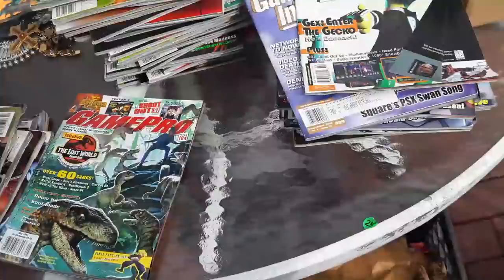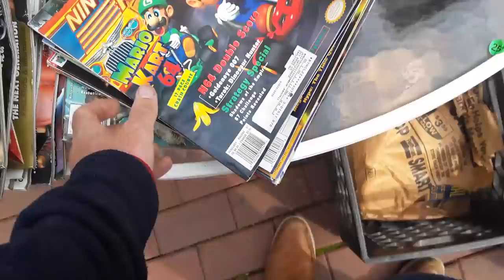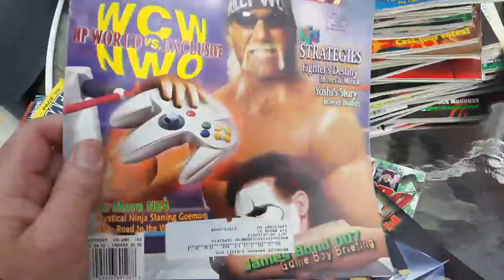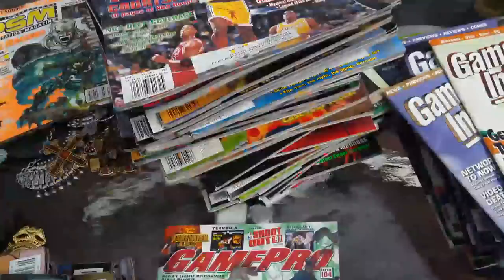So, in terms of what I paid for them, okay, got Mario Kart on the cover, but they are Nintendo Powers. Paper Mario, WWF, Ken Griffey. There's Hulk, Turok 2. I think there's a Turok there somewhere, and just basketball. That looks like Kobe Bryant, maybe. All right.